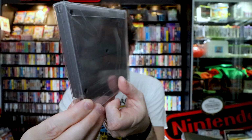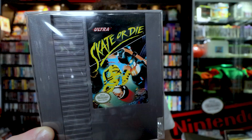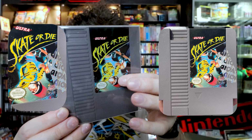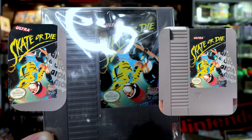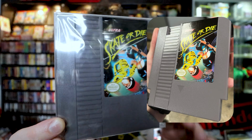And so, no back label, just actually pretty awesome condition. This had a bunch of stuff on it, like a warranty sticker and some other things, and I was able to get all that off. But my goodness, what an insane piece this was.